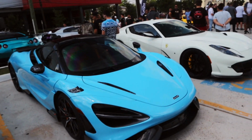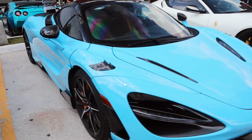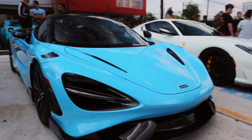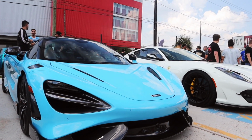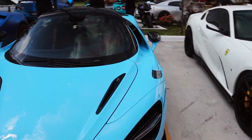But here is one of my favorite cars at the show here. It is the McLaren 765 LT. I love this beautiful light blue sky color with the orange calipers. I think it looks great. Honestly, how I expect the car. But this car packs a twin turbo V8 that packs 800 meters of torque, and hence the 765 LT name. Has 765 horsepower, and it's just a beast. 0 to 60 in 2.8 seconds.